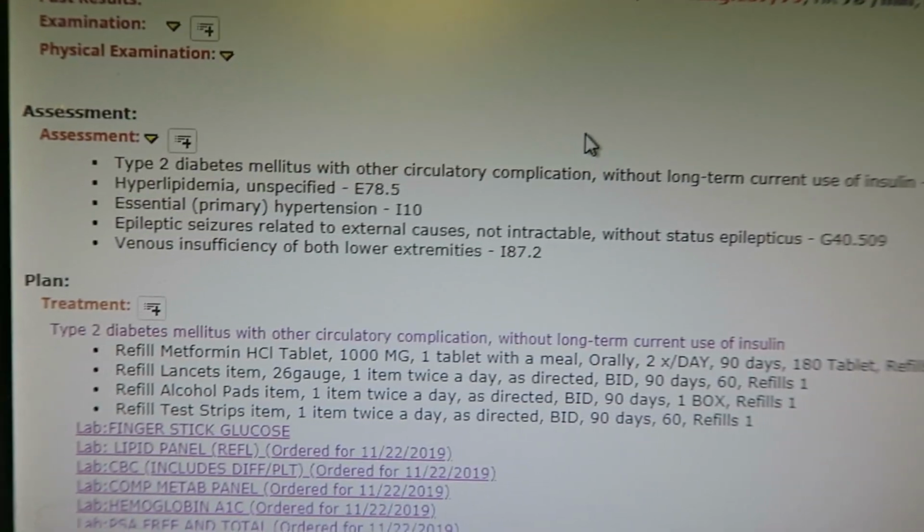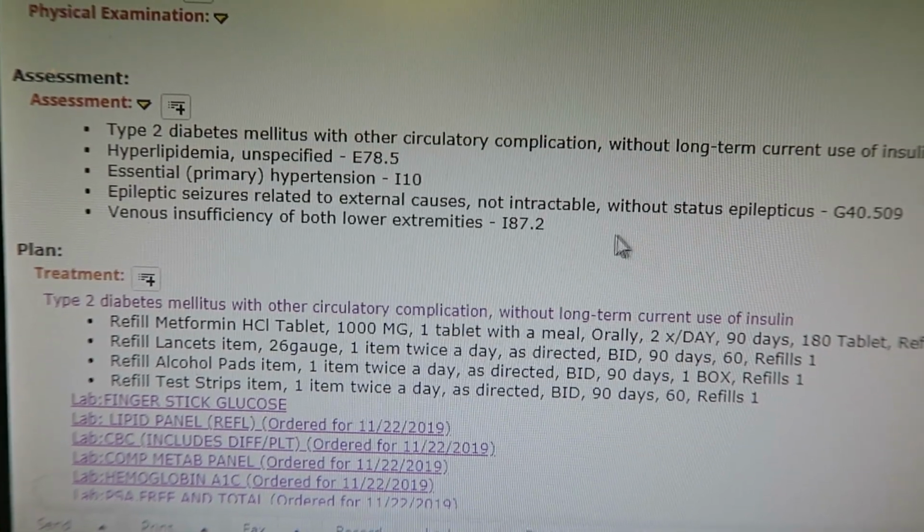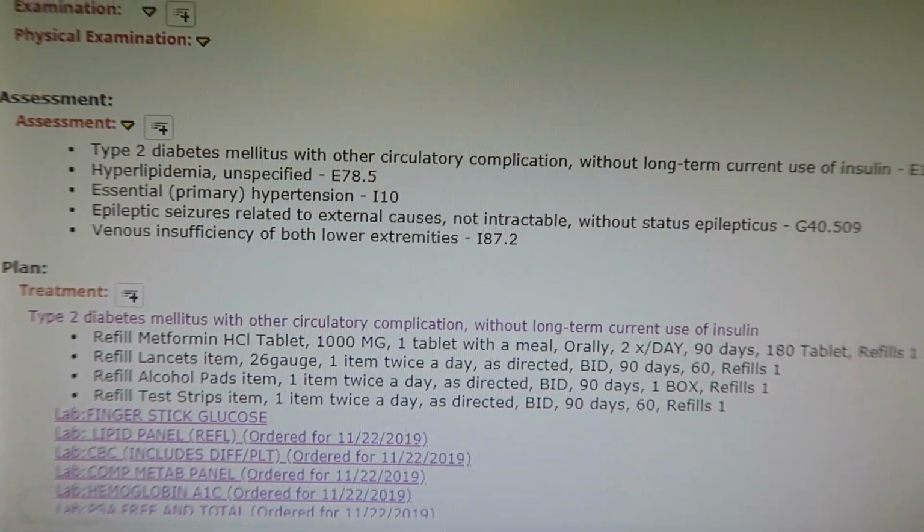So this patient will be coming back to me in about a week or two, just to review the labs, see how everything is going, and we're going to go from there.